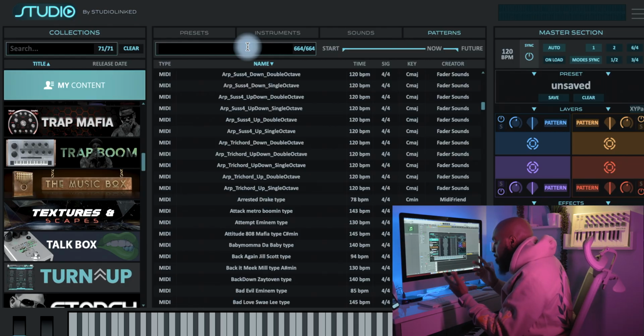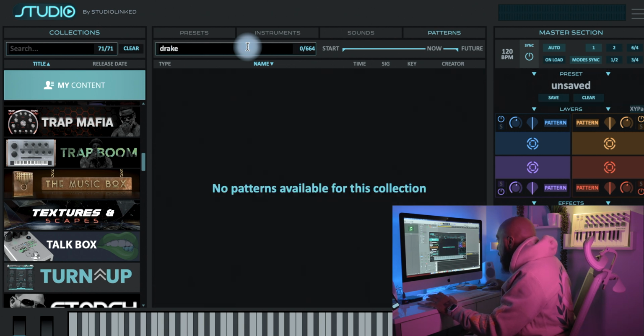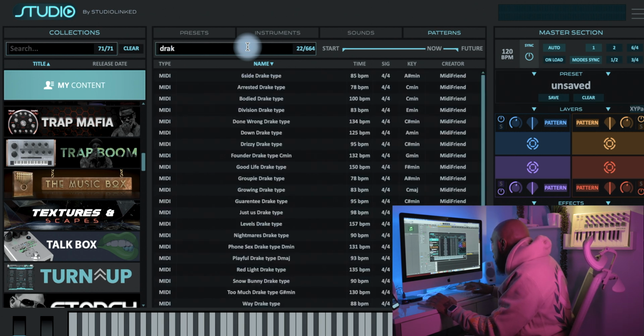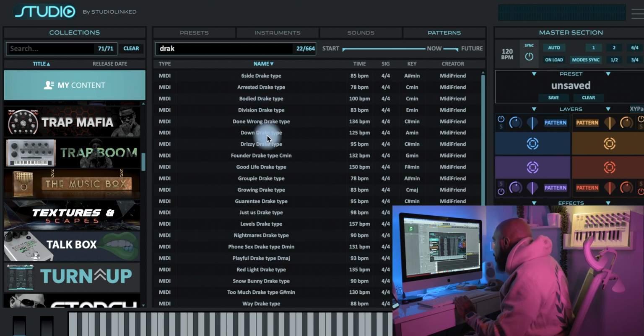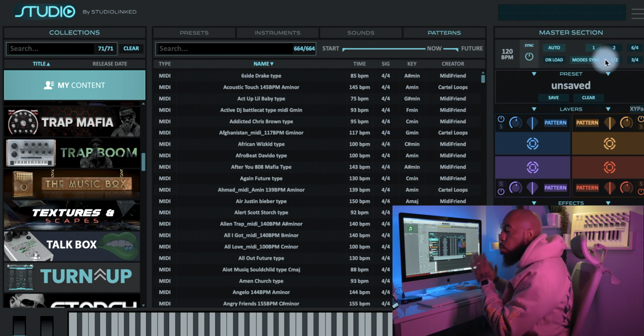So say I'm looking for something that sounds a little bit like Drake, a Drake type melody. I can type Drake right here. Yeah, see, Drake type, arrested Drake type, body Drake type, division Drake type. All of these are MIDI patterns. And even with the selected BPMs over here on the side of the different MIDI patterns that you may choose, you can hit the sync button and it will still sync up with your project.